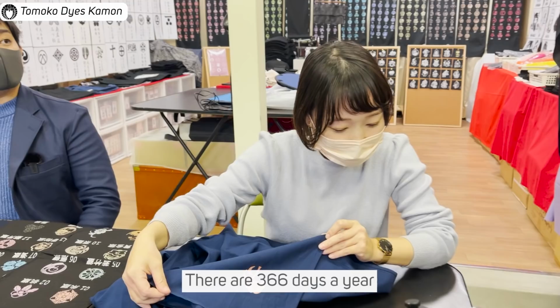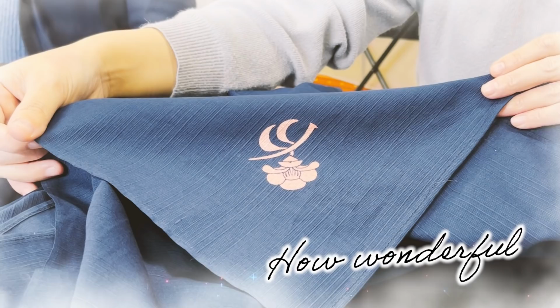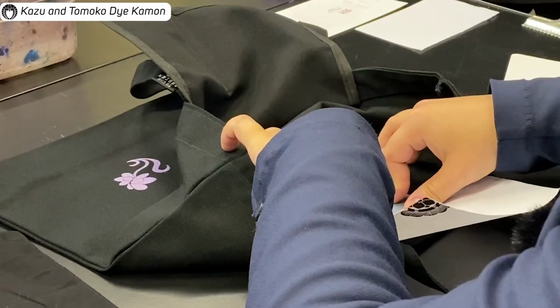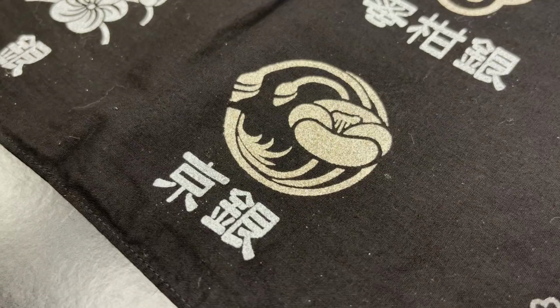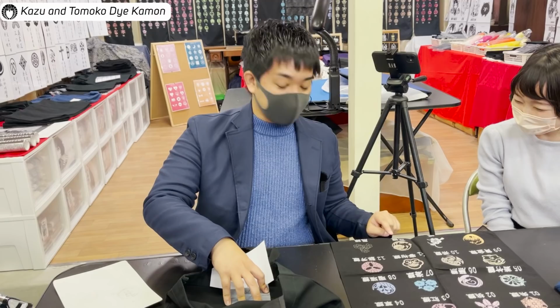Awesome. 366日あって、その日に咲く満開のお花をチョイスしてるんですよ。なんと素敵な。And Kazu, your second kamon? Yes, I have the ear of the dog. So then, for my next second one... Yeah, the first one was purplish colors. For the second one, maybe go for the Kyoto Silver. Yeah, the Kyogin, which is Kyoto Silver. I love it. I want you guys to do it.